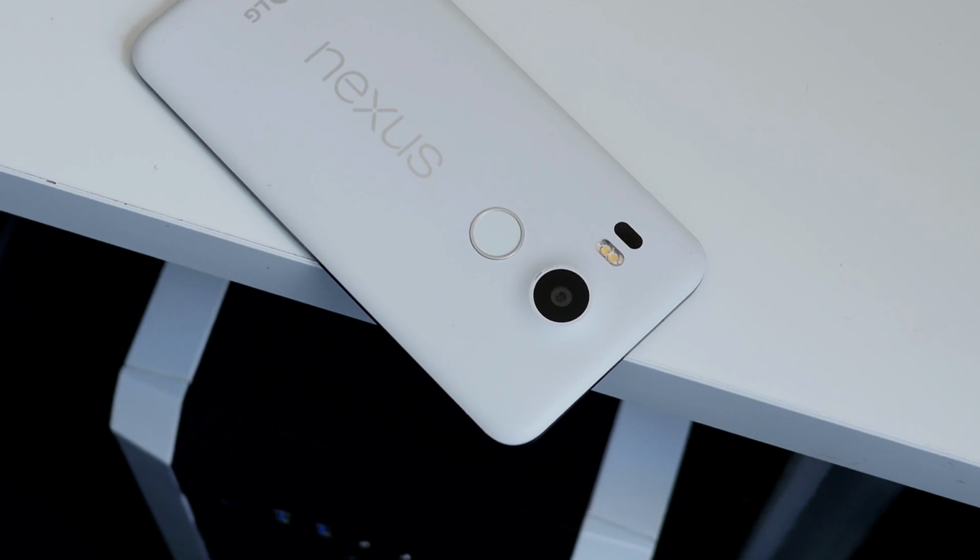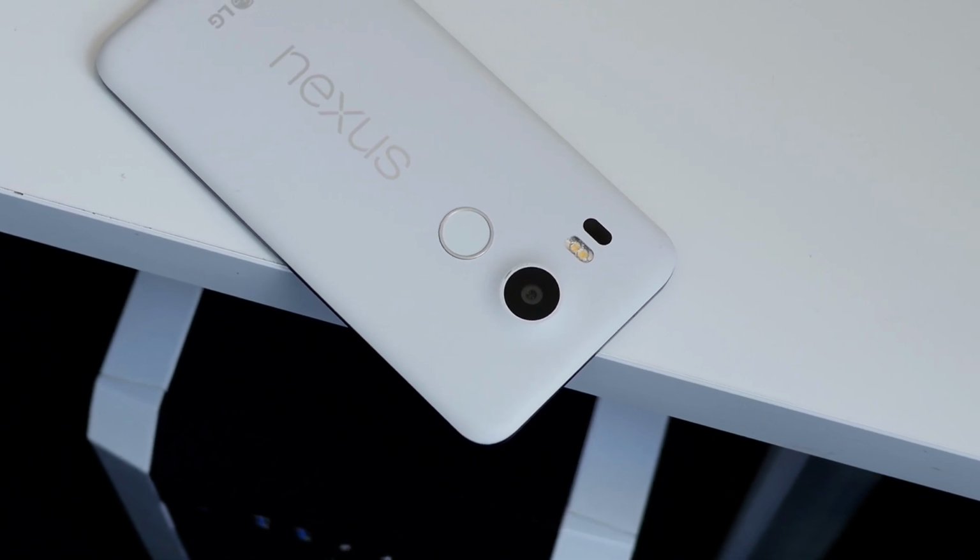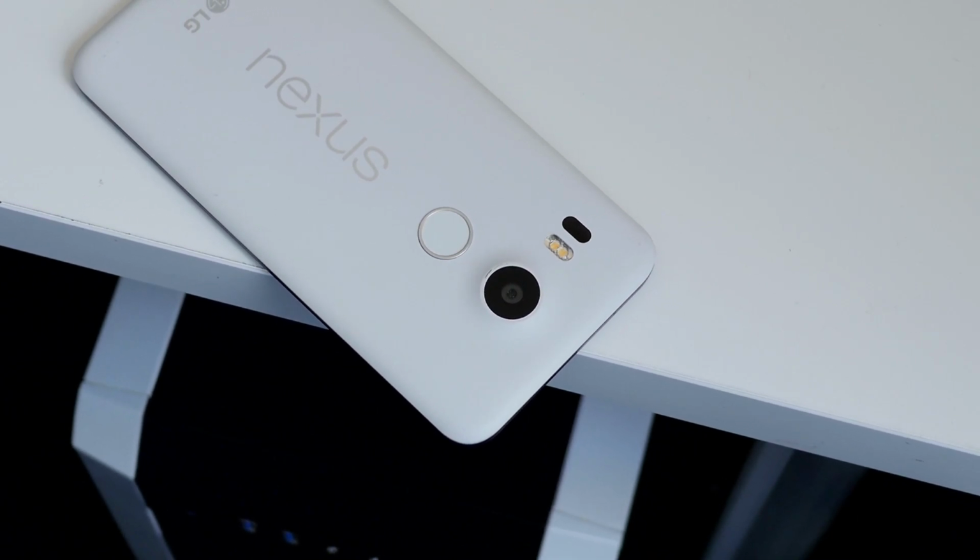In terms of hardware, the fingerprint reader is definitely something I'm really used to now, and I actually find myself on other phones reaching for the back where I would think the fingerprint reader is because I got so used to it on these Nexus devices. The USB Type-C standard is still something I'm trying to get used to. If you have a lot of charging docks and let's say even external batteries that have the regular USB connection on there, then you're going to need to get the new cables in order to actually take advantage of the USB Type-C standard and charge this properly.